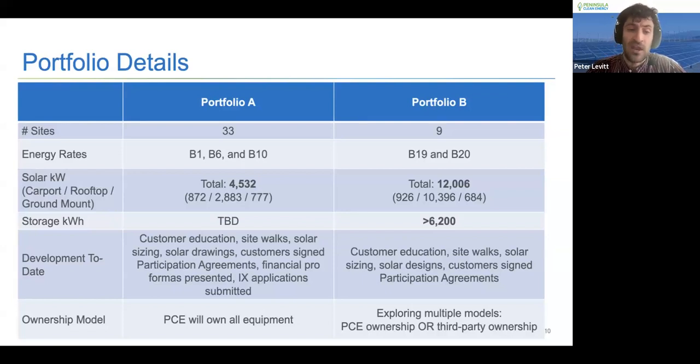We've done a lot of development to date. We've educated customers on all the details. We did site walks. We did sizing analyses and solar drawings. We have customers that signed participation agreements for each of these. We presented ballpark financial pro formas based off of the EPC costs we expect to get from this RFP, and we've submitted interconnection applications. Under this portfolio, PCE will own all of the equipment.